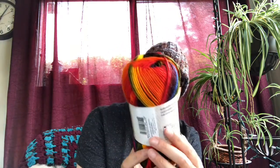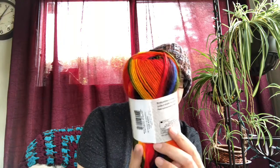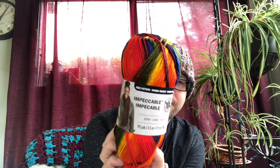So next up, I'm going to cast on a hat for Mike. I'll show you the yarn, even though it's in acquisitions. He went and picked this out at Michael's. This is called Rainbow Bright. It's 192 yards. So that'll be a hat for him. And I'm gonna work on languishing projects. So I gotta decide what I'm doing there.